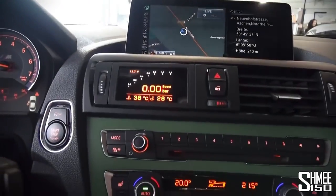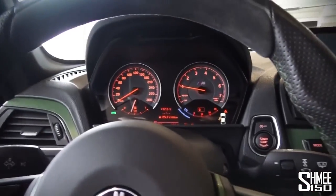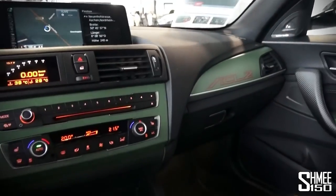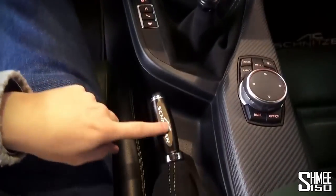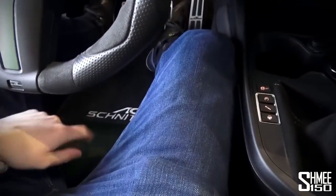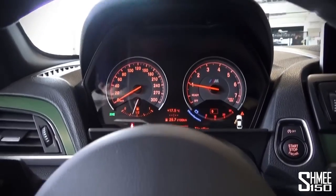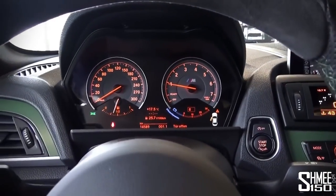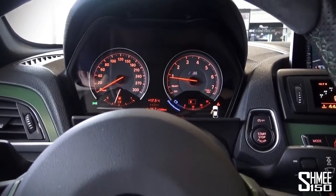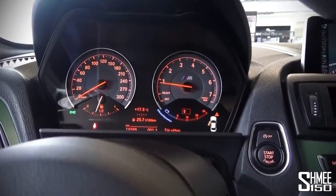I can see in here we've also got the display giving us boost pressure and additional information, but otherwise quite similar to what we know from the 2 Series. It's got new pedals, I can see, a new handbrake as well, and new floor mats, but that does not sound bad at all. And there's a whole lot of power on tap. There we go, the cold start sequence coming to an end.